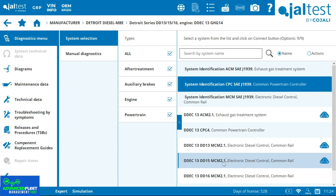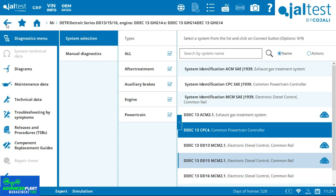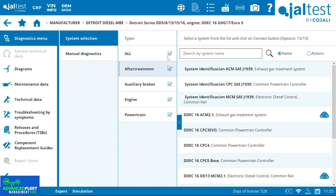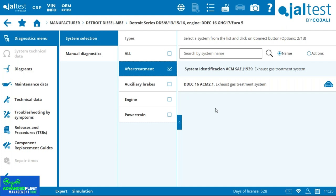Hold on, we are going to go... Oh, sorry, no, we have to go to... My bad, sorry. We have to go to after treatment. Yeah, here, and once here, instead of connecting to the engine, we have to connect to the after treatment, all right?